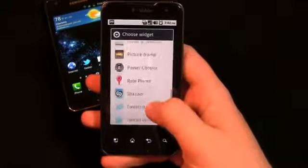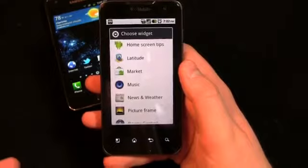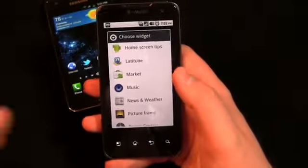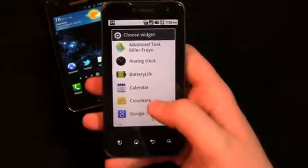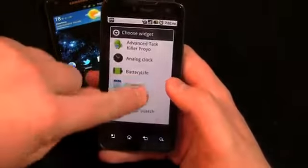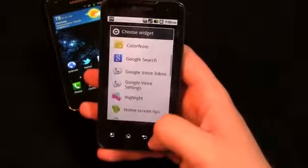And you get those stock Android widgets like picture frame, power control. It's funny when I shoot videos like this and I'm talking about vanilla Android, I try to count how many times I say stock, because there's really no other way to describe it. You know, original Android, plain Jane Android. I'll try to come up with some better ways of saying it throughout the video. But anyway, widgets as a result of it being plain Jane Froyo: things like YouTube, power control, picture frame, news and weather, things like that.